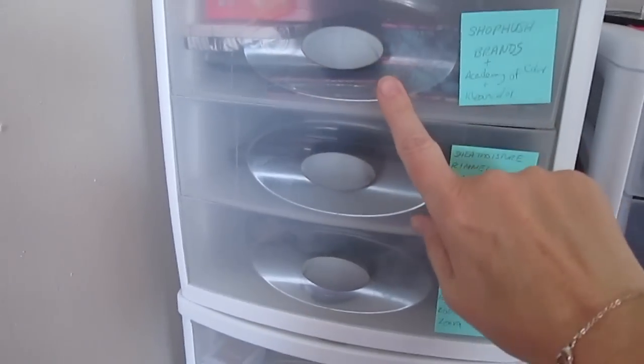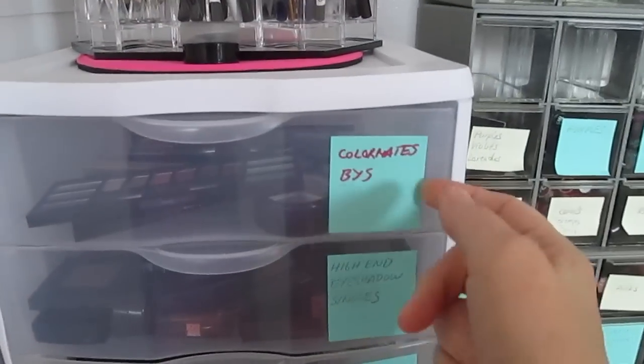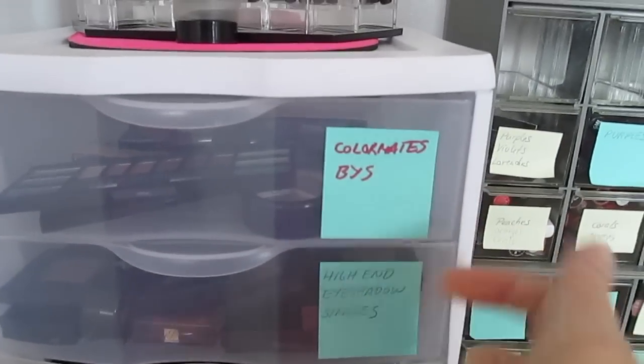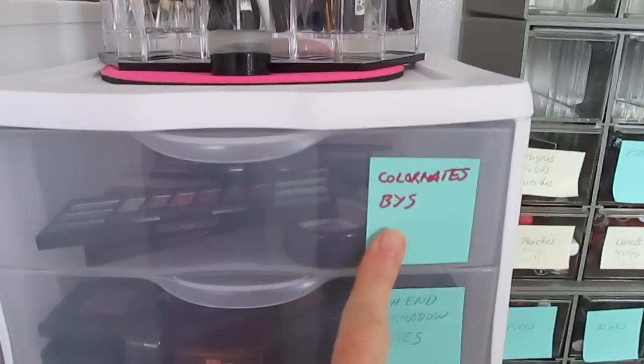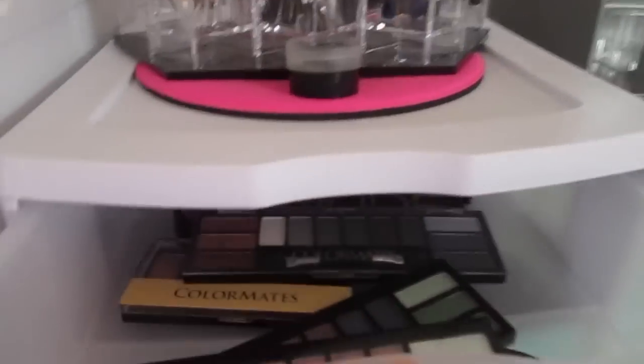Okay, so what's in these plastic units? I have Post-its again, and I have the eyeshadow brands that are in here. So this one is Colormates and BYS.